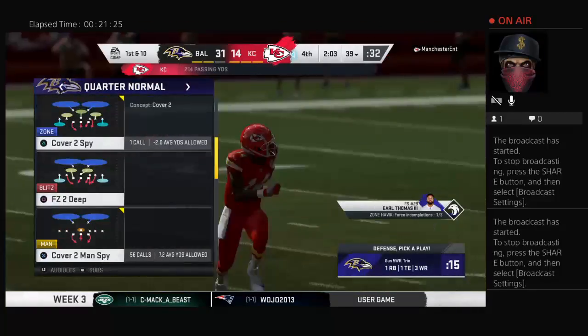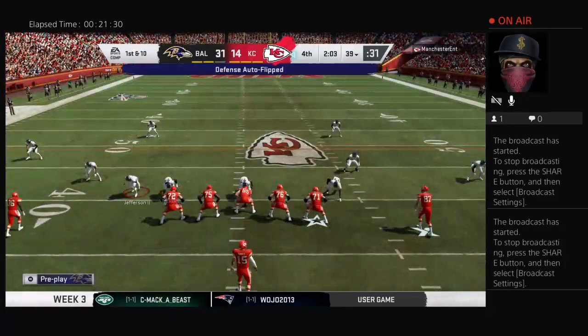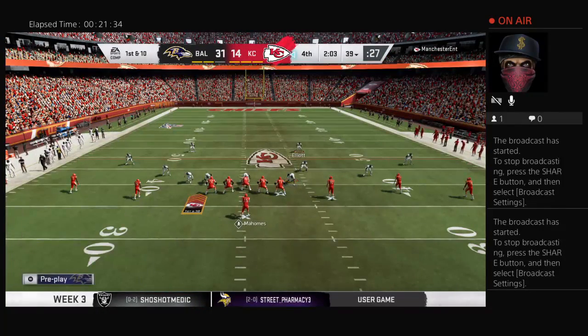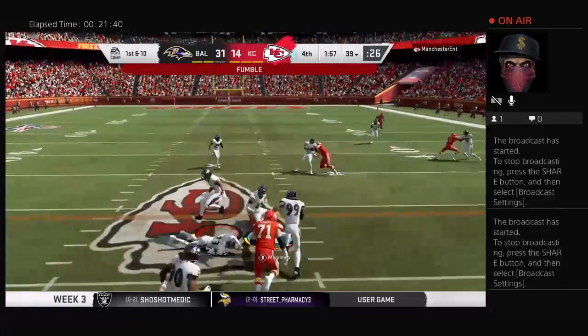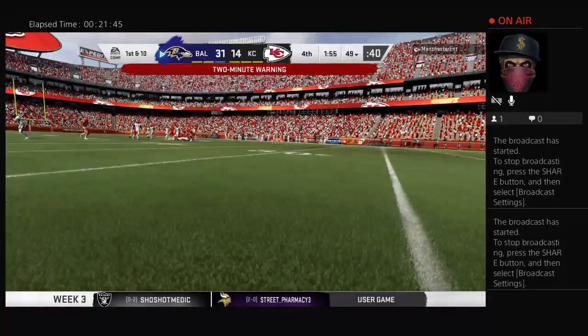Absolutely agreed. They have to up the tempo in this case, down a couple of scores. Want to make sure they have a chance to win this ball game. So from the 39 now, they'll come up on a 1st and 10. Working from the gun, Mahomes. And he's hit. He lost the football. And they get the football.